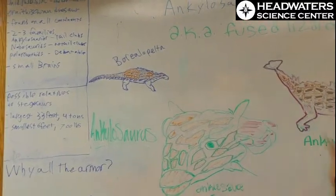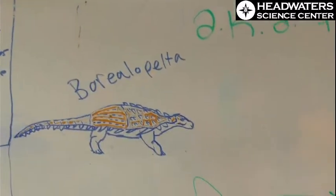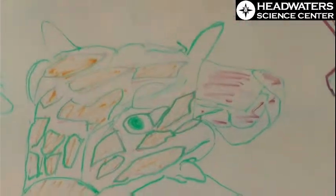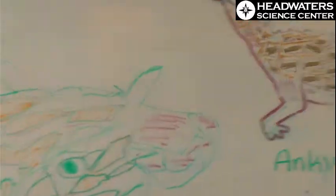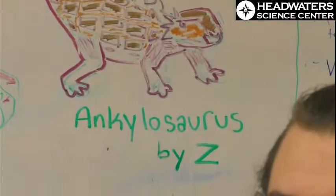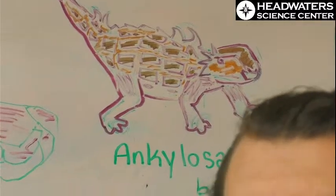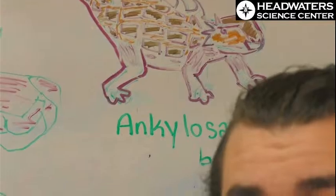And we've got some drawings up here. One was made by me, and these other three were drawn by some of our great volunteers. We got the great Ankylosaurus name. It's by Ellie. Well, we all made serious handwriting typos while doing this. It was a very fun one. Ankle sauce. Yeah, and Ankylosaurians, in general, we forgot to go over the name of the group.